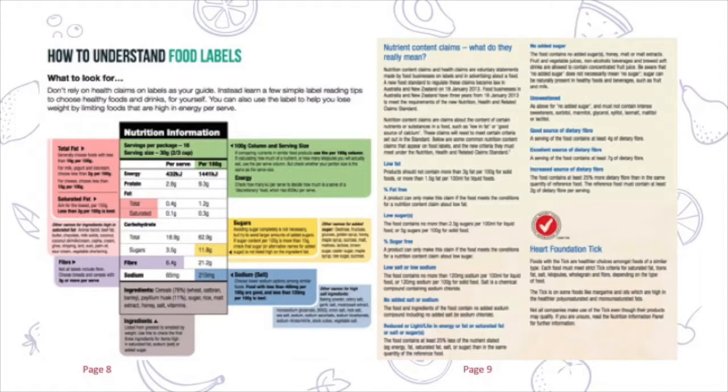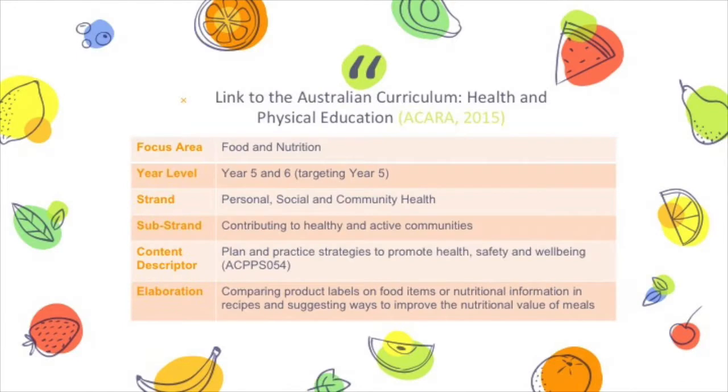These pages contain an infographic on how to understand food labels and an accompanying page which explains the meaning of nutrition claims. This resource targets the Australian curriculum HPE focus area Food and Nutrition. After reading through the resource and comparing to the Australian curriculum, I decided it would be highly appropriate in a Year 5 classroom. In practice, I would use this resource when teaching the comparison of product labels on food items or nutritional information, which is an elaboration of the content descriptor, plan and practice strategies to promote health, safety and well-being under the sub-strand contributing to healthy and active communities and the strand personal, social and community health.